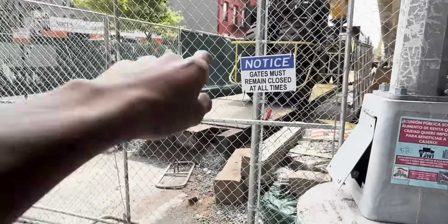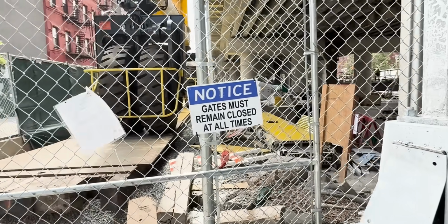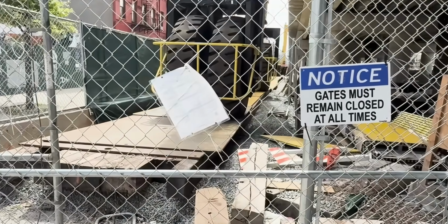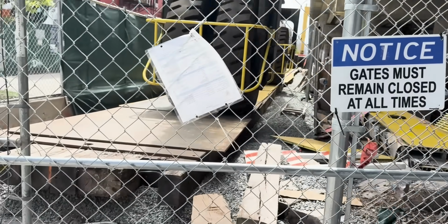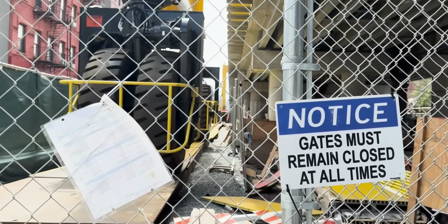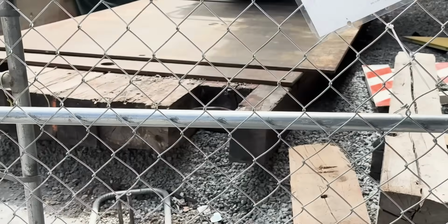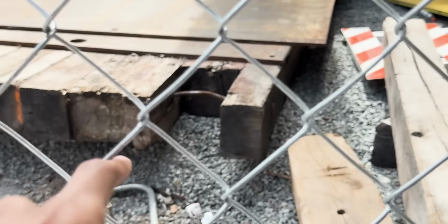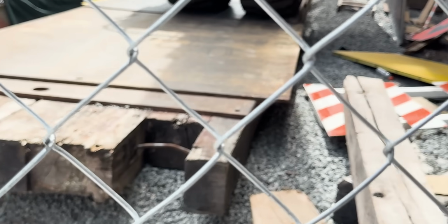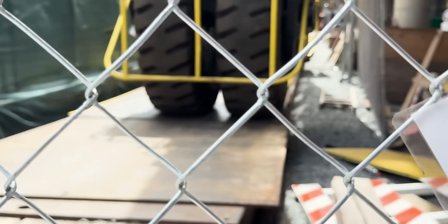And the actual gantries, the cranes themselves, they move up and down, so they don't have to reassemble it or anything. They'll just roll up and down the street beside it. They put the gravel down first, then they put the planks over the gravel, and then they put these metal plates that the actual gantry cranes will roll on.